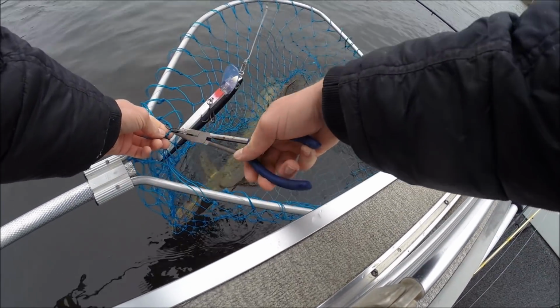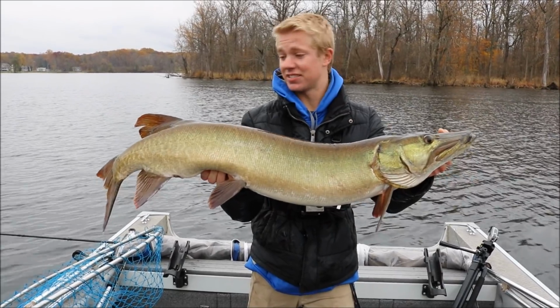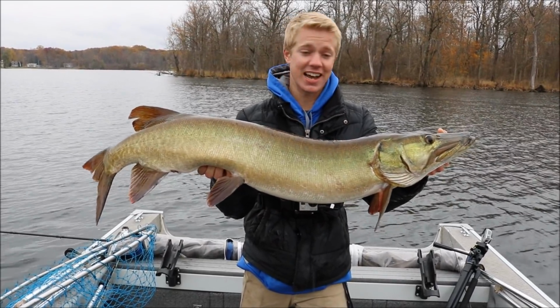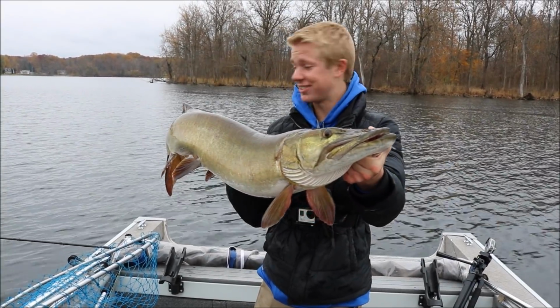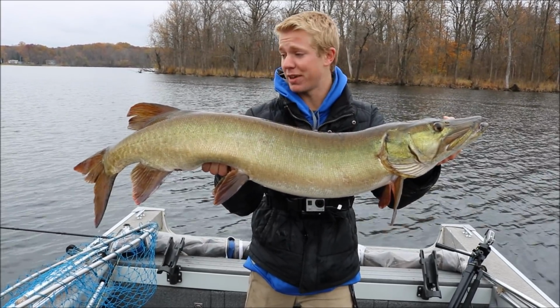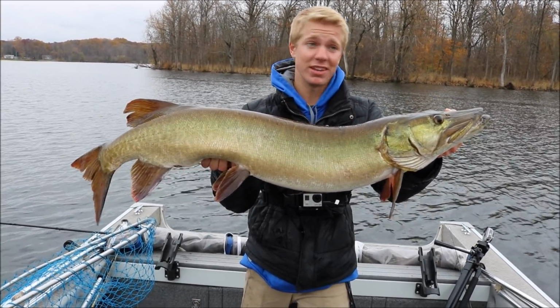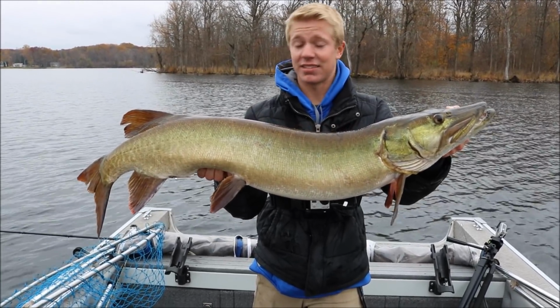Wow, that was so suspenseful. Okay guys, here is the musky, 45 inches on the dot. That is insane, my first musky ever. Nice 45 incher. I cannot believe that, on that flat, it's basically a big jerk bait. I've been using it for maybe 15 minutes and got my first ever musky. That is insane. This is a heavy fish.